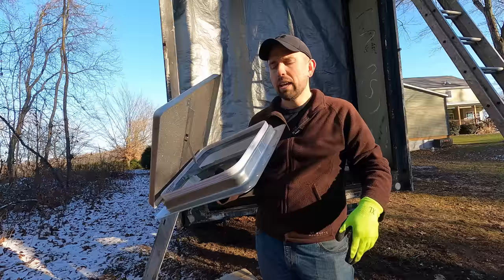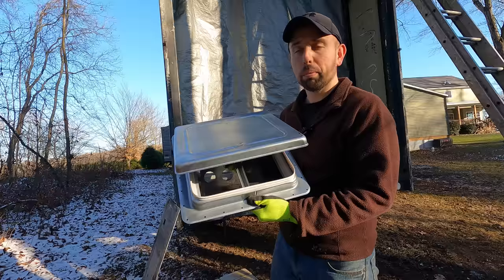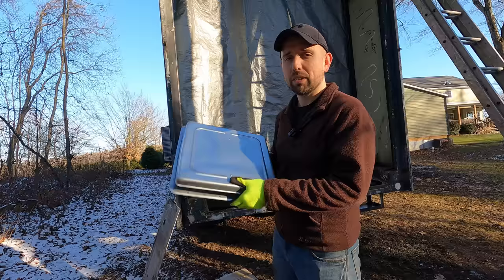So regardless, we've got two of these. We've got to drill out the rivets holding the plates that were used to cover the holes, and then get these installed. We'll probably do this part in the spring, whenever we have to get up there and seal the roof anyways. We'll do this at that same time. So we've got two of these ready to go.